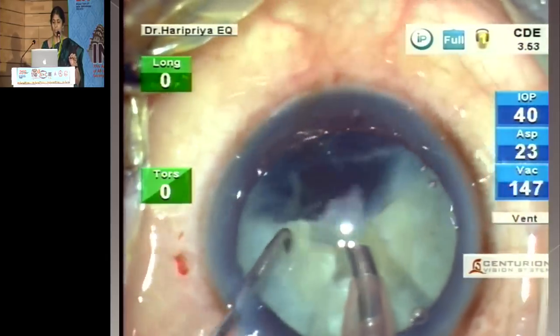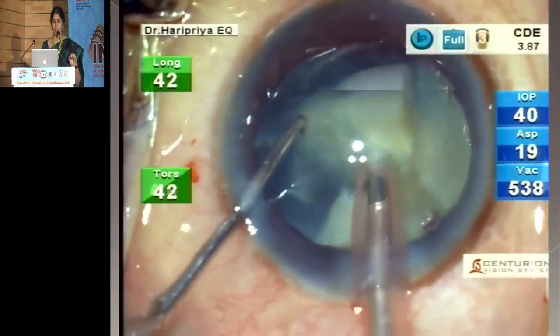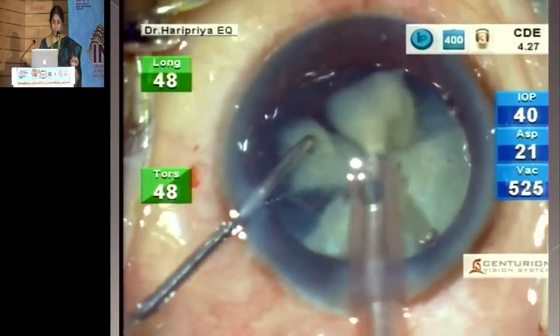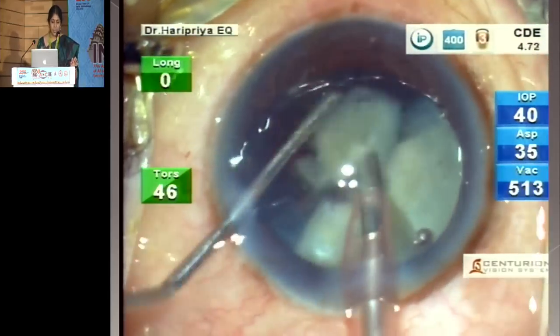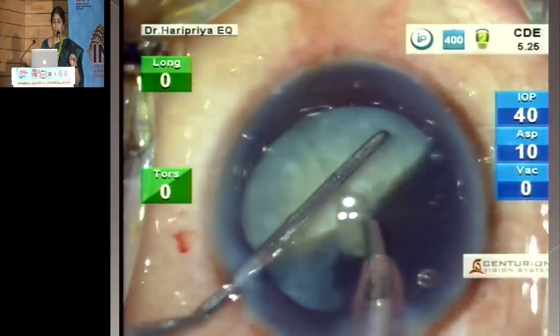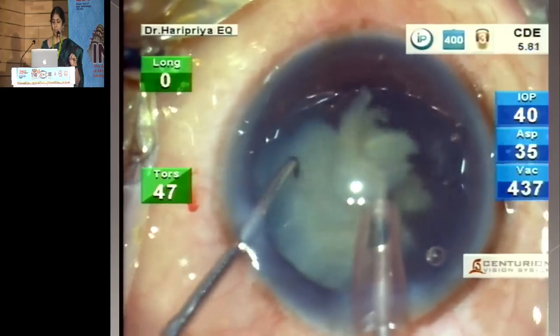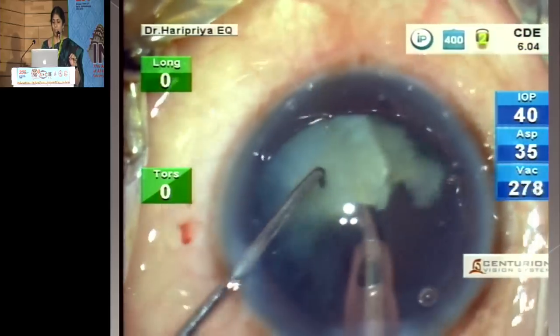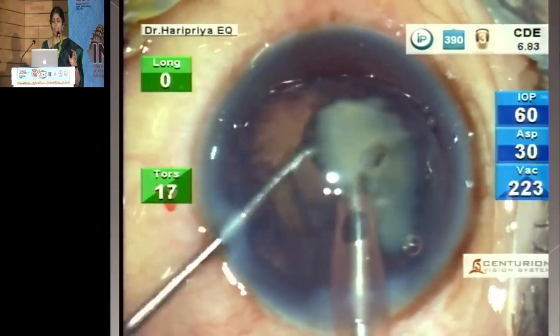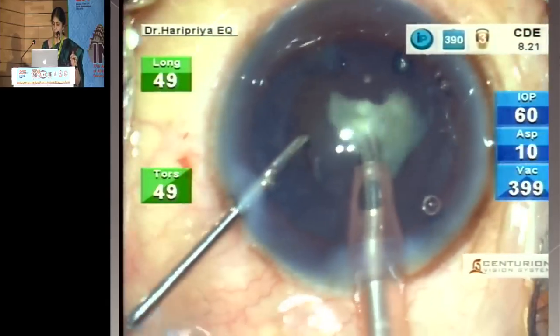A vertical chop is being done, and you can see that the comfort is there because of the good chamber stability. The pieces tend to float towards the tip. This is a 2.2 millimeter incision, and this is also an ultra sleeve. With the combination of the right fluidics and the right energy, phacoemulsification becomes a lot more comfortable.